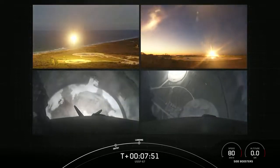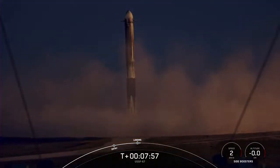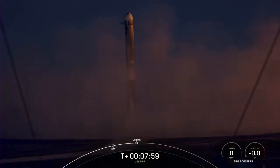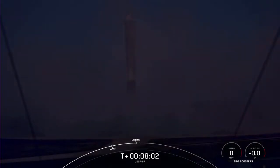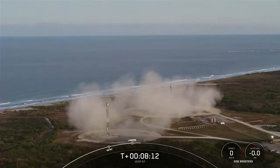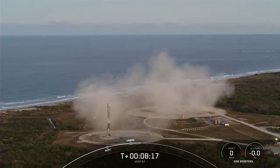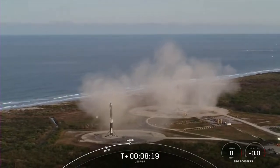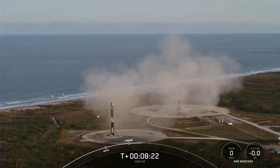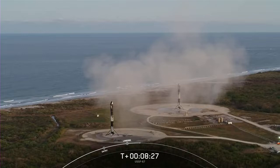Booster landing leg deploy. And what an incredible sight to see as we watch the side boosters touch down for landing. That confirms successful landing of both Falcon Heavy side boosters on landing zone 1 and landing zone 2. Now, with these two side boosters, this marks the 163rd and 164th overall successful landing of an orbital class rocket. It's also the 25th landing on landing zone 1 and the 6th landing on landing zone 2.